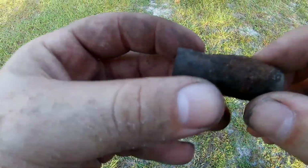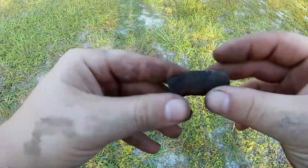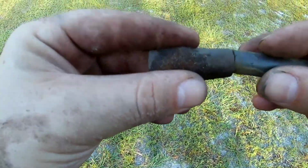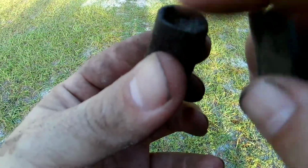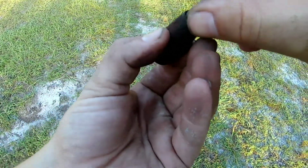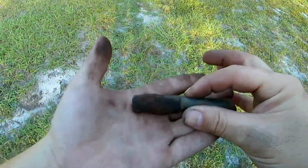No telling. So this signal is similar to the last. It's a tube, and it looks like it could be the cap to that tube. So let's see. Yeah. It's crusty and rusty inside there, but that would slide perfectly in there. So I would imagine that that's like some lipstick or something like that. Old metal lipstick tube. Pretty cool find. We'll get it cleaned up.